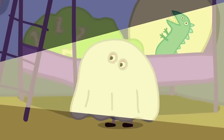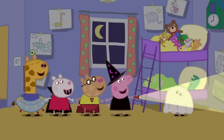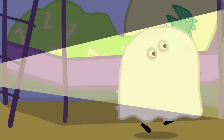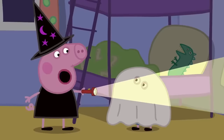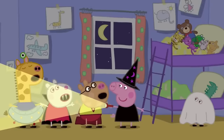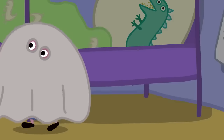Ghost! The ghost is not a ghost. It is George in a blanket, and he wants to help look for ghosts too. Ghost! Ghost! Okay, George, you can come with us. But it will be very spooky in the hallway. No! George doesn't think it will be spooky at all.